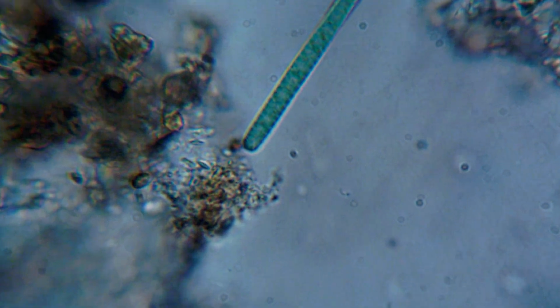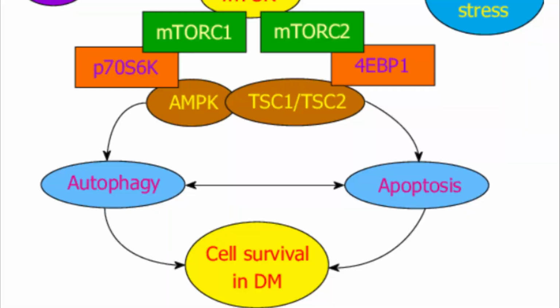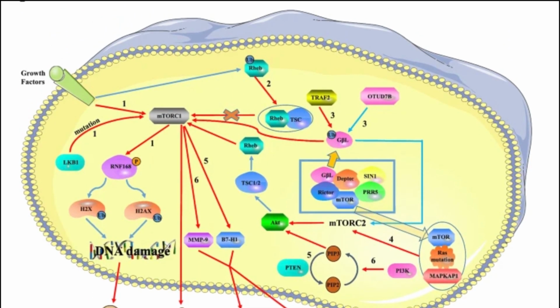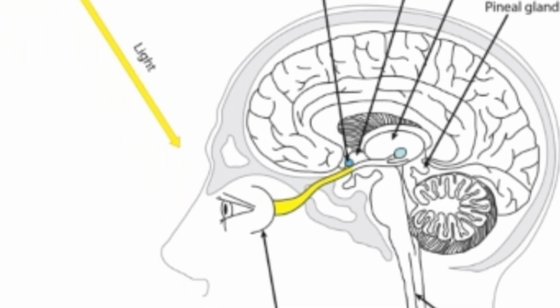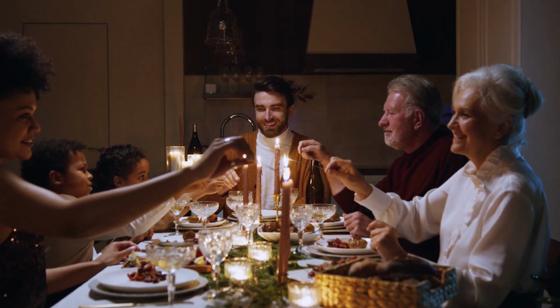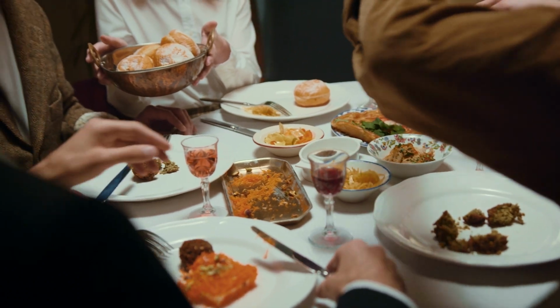And so now it's called the mechanistic target of rapamycin. And so mTOR is an energy sensor, and it's in all of our cells. And basically, we come from a circadian rhythm system of plentiful food at one time of the year and very little food at another time of year.